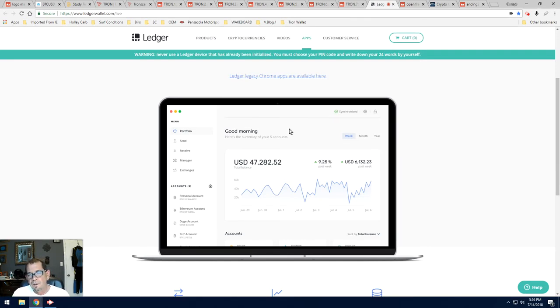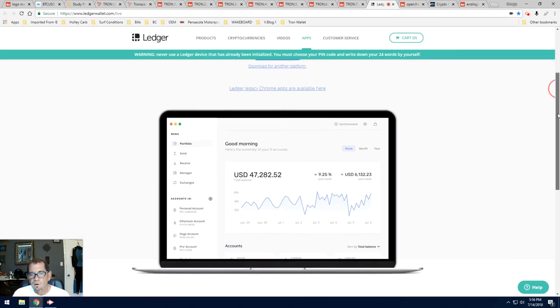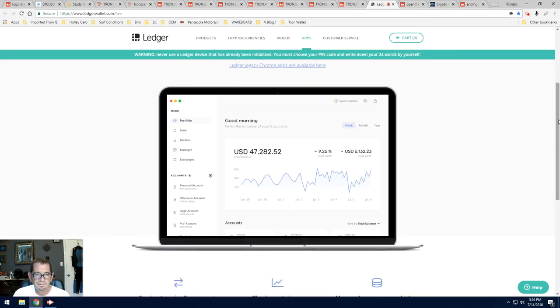At any rate, in order to get this working, this is a kind of a different thing. You start the download, right? And when the program first opens, it'll ask you a series of questions that are kind of self-explanatory. The first thing you're going to do is go to where it says manager over here, because you won't have any of your applications listed here. Essentially what's going to happen is that you'll need to uninstall your old applications off of your Ledger Nano.